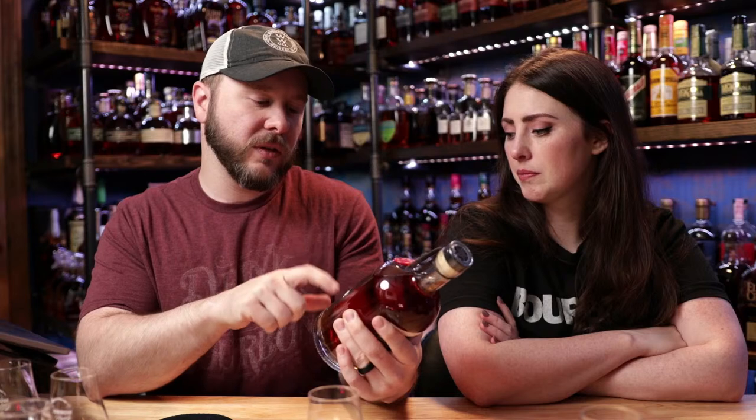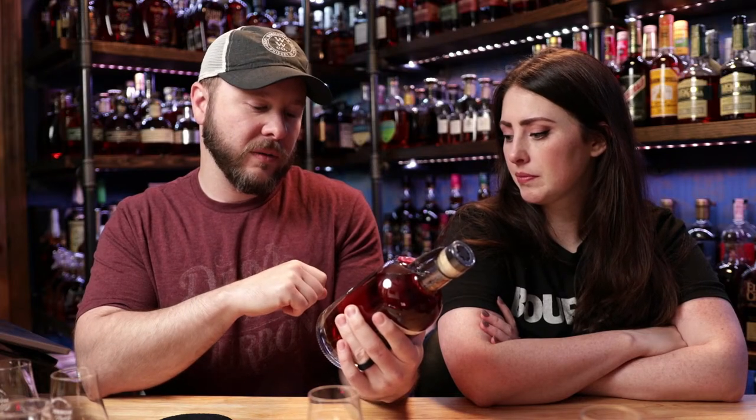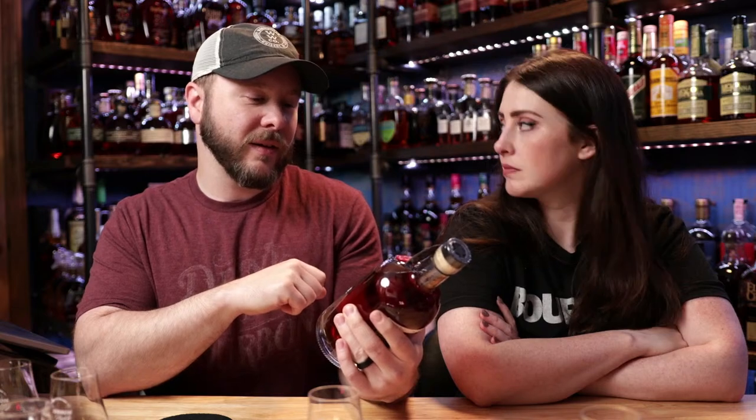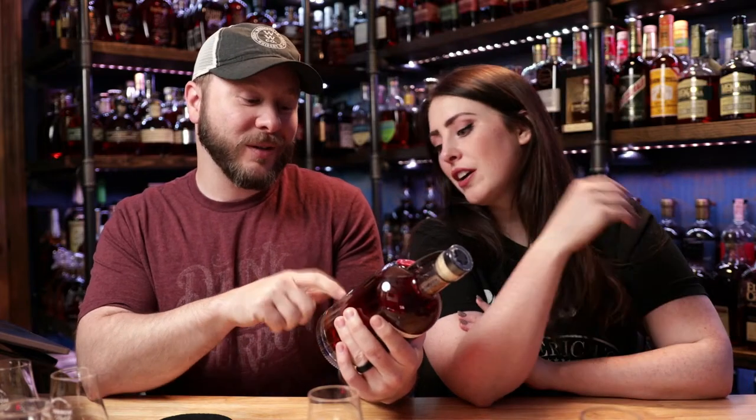It's Texas single malt whiskey, pot distilled, 47%. They're really leaning into that Scottish influence by just putting the percentage instead of the proof. I thought that's what you were going to be picky about. But I think that's what they're going for, which is cool. It's never chill filtered. That's nice to know.